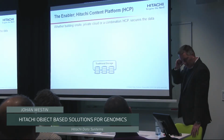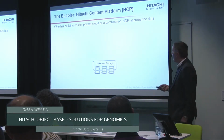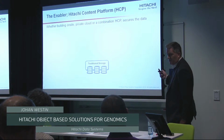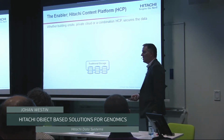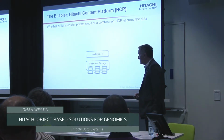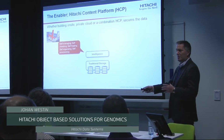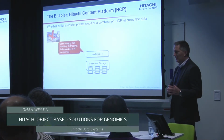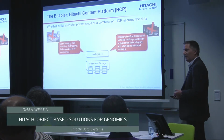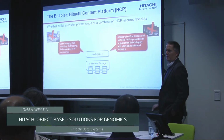So the enabler from Hitachi is our object-based platform, whether building on-site private cloud solutions or combinations, those covering traditional storage. It is our Hitachi Content Platform, which we use to secure the data. It's built on traditional storage, so no purpose-built storage array or anything like that. The traditional storage can be whatever storage you like. We add some intelligence. We self-manage: object-based, self-healing, self-organization, self-provisioning to reduce the management part. So we have automated a lot of the management side. We have added additional self-protection of the data, self-healing, error corrections, guaranteeing data integrity over time, so we can reduce and remove tape backups.